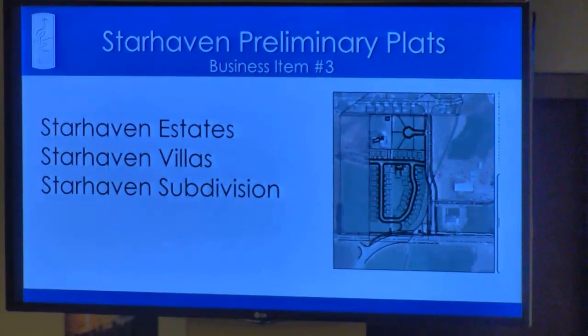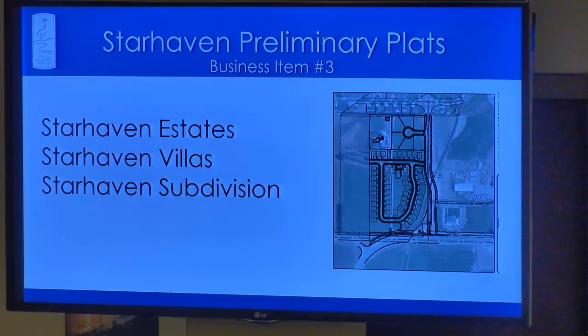Okay, Star Haven preliminary and final plats. Ken Evans, applicant. This is Star Haven, which you folks looked at last year and granted a change in zoning and land use. And now they're back in for preliminary plat. They have a level of detail on their plats now that's really at a final plat stage, but we do that at a staff level, and technically your jurisdiction is preliminary plat.